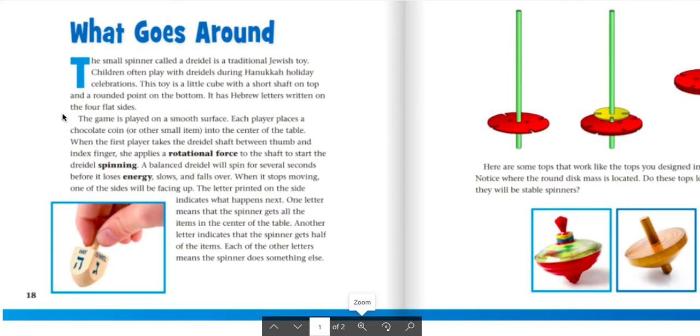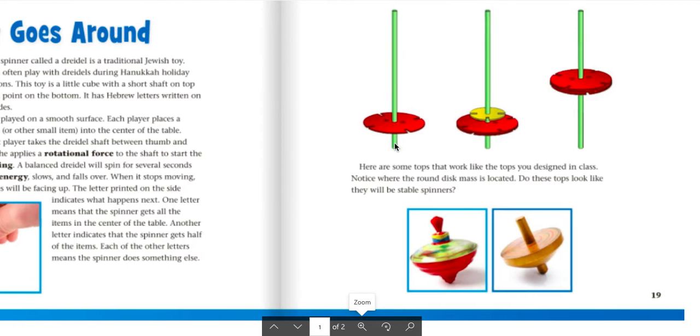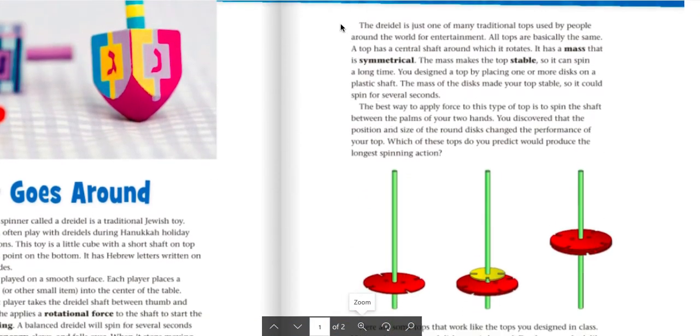A balanced dreidel will spin for several seconds before it loses energy, slows, and falls over. When it stops moving, one of the sides will be facing up. The letter printed on the side indicates what happens next. One letter means that the spinner gets all the items in the center of the table. Another letter indicates that the spinner gets half of the items. Each of the other letters means the spinner does something else. The dreidel is just one of many traditional tops used by people around the world for entertainment.